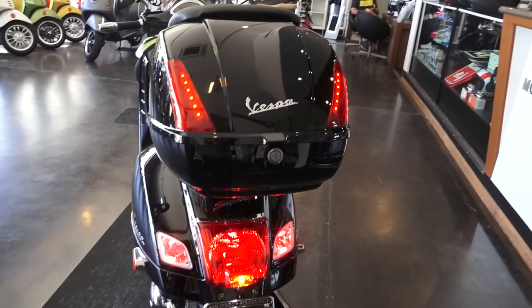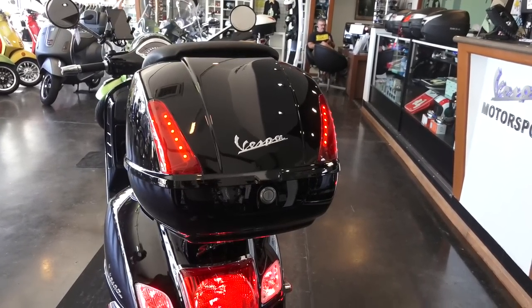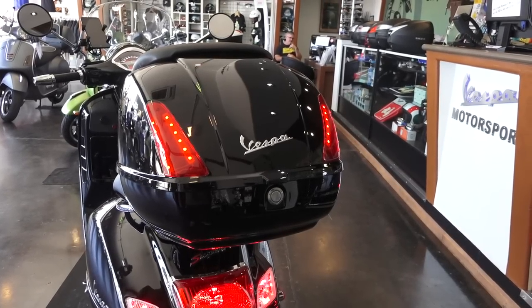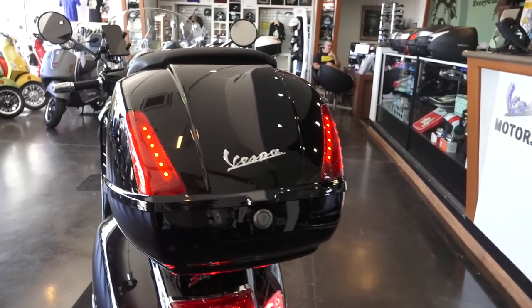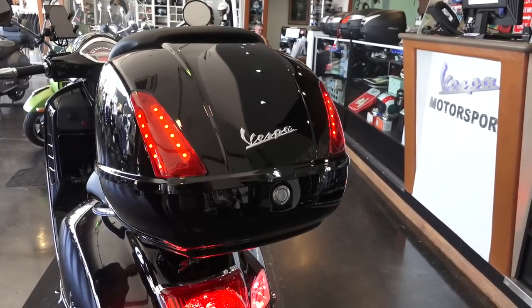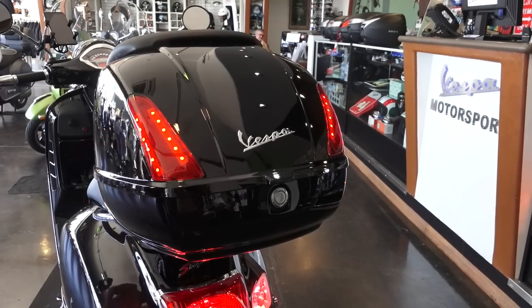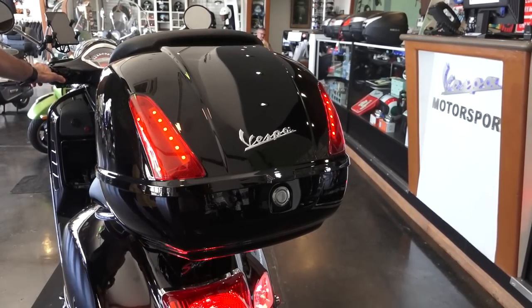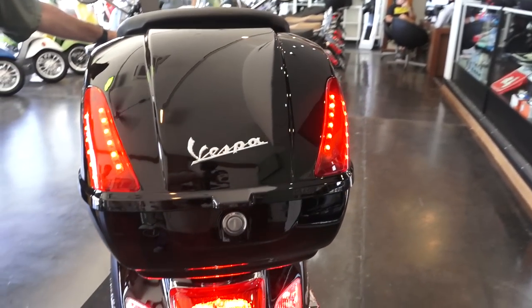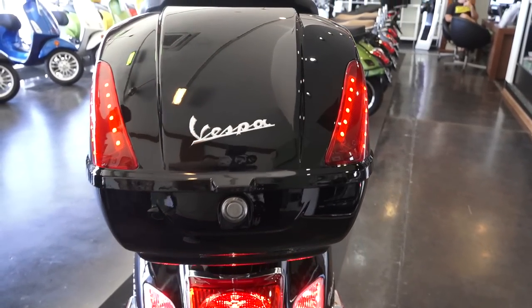It has a top case that was used on the GTSs and GT200s 2013 and prior. This top case is no longer available. We have a limited supply of these top cases. They're still very popular, mainly because they have these lenses in there, and there's an LED kit that works with the lenses, and that's why they're quite popular. And that's an add more light part that they made for the original top case.